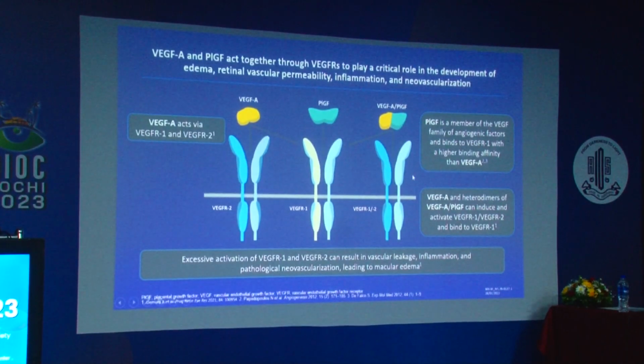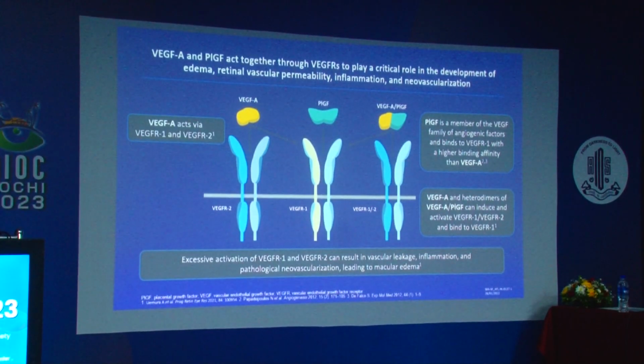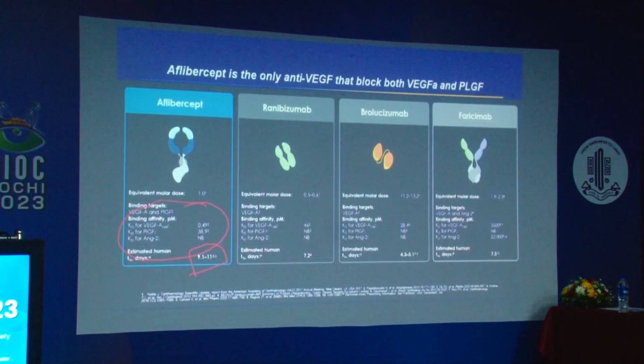So it is actually the increased permeability, which happens because of VEGF-A and placental growth factor, that is responsible for the development of macular edema. Thus the treatment of macular edema following diabetic retinopathy would require the inhibition of VEGF-A and VEGF-B and the placental growth factors. And aflibercept is the only drug which blocks the VEGF-A receptors and the PLGF.